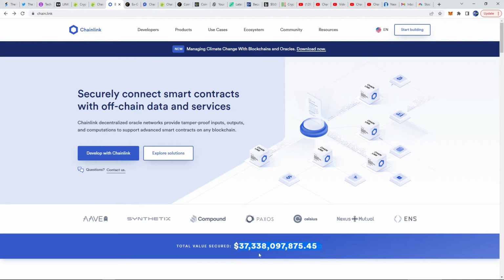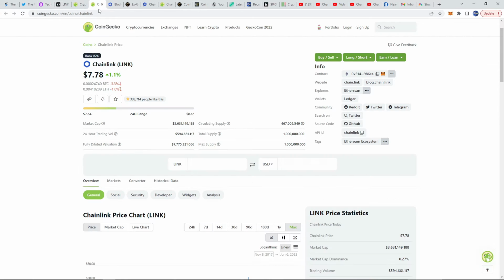And of course, you can expect the value that they secure to go up steadily over time. Why? Because ChainLink is the main data oracle provider for some of the biggest projects in crypto: Aave, Synthetics, Compound, Paxos, Celsius, Nexus Mutual, ENS, and many, many more. So almost a majority of protocols in DeFi use ChainLink to provide their data oracles. And on top of that, ChainLink is not just on the Ethereum chain. Now, it is an ERC20 native token.